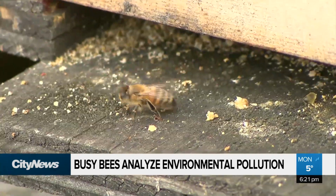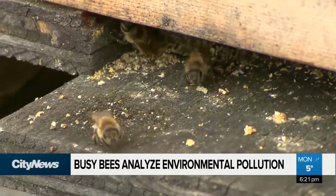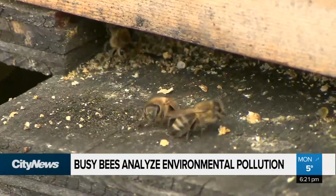Quite convenient because the bees do the sampling for us. They only forage a few kilometers from their hive. Turns out those excursions are helping scientists pinpoint sources of environmental pollution. And when they go out and forage, not only do they collect pollen and nectar, they're also collecting air particulates, soil particulates, they're drinking water.